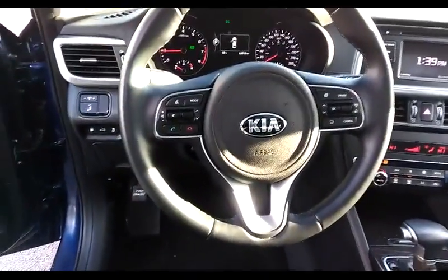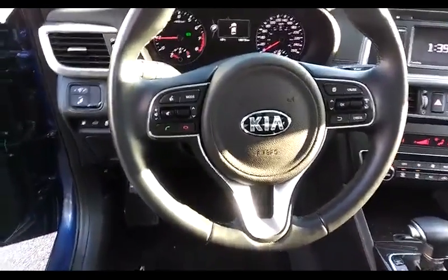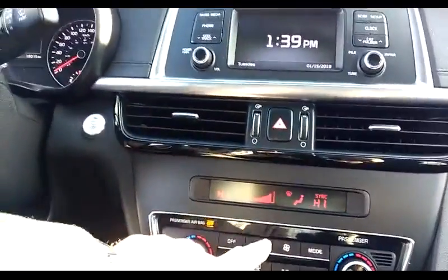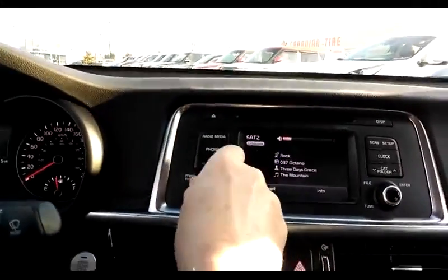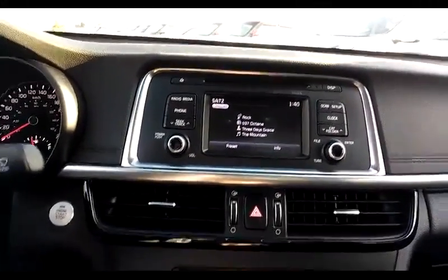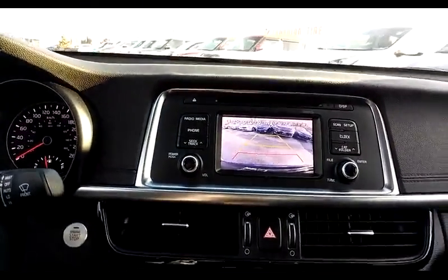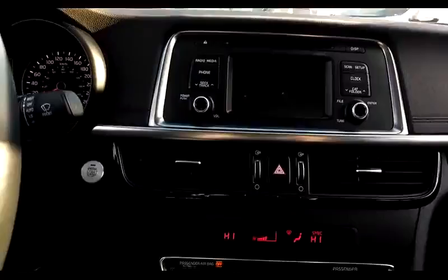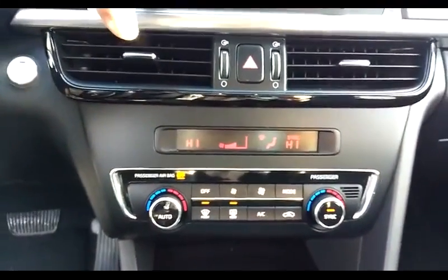Also on the steering wheel are audio and cruise controls and a few other buttons for functions in the car. We're just going to turn down the fan here. And we'll turn on the radio. And we'll turn it down a bit. As you see, the Sirius XM is on the radio. Shift into reverse. We do have a reverse camera. I think we'll turn that volume down a little bit more.